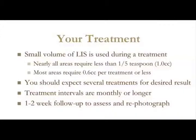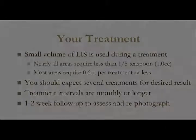Again, several treatments are expected for a desired result, and the treatment intervals are no sooner than once a month. After your treatment, I like to see everybody back 1 to 2 weeks later. We do after pictures, we sit down, I make sure that you're happy, and we make a plan for future procedures.